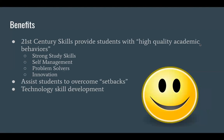There are many benefits to 21st century skills. First, it provides them with high quality academic behaviors. This is simply put, they're able to create strong study skills, they're able to learn self-management, they become problem solvers, and they become innovators. They're able to become more accountable for their learning. If they have the skills and they're confident in their skills, they're going to be able to solve problems. They're able to solve their own problems.